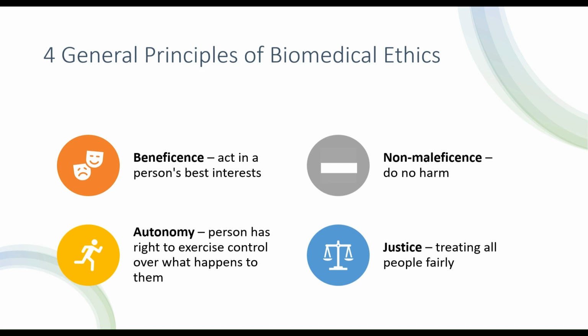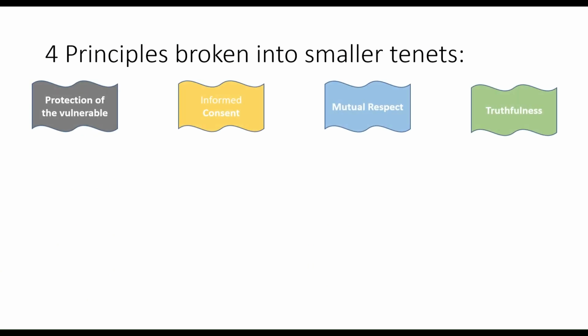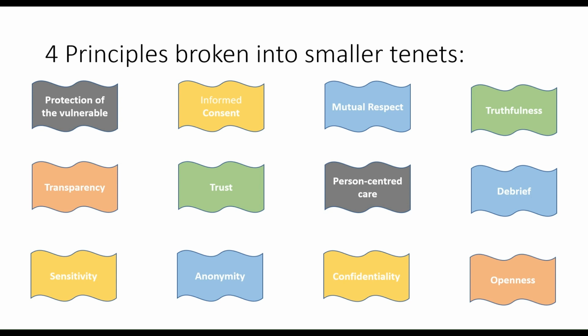Often healthcare resources can be limited, so it's the job of public health and healthcare professionals to consider how best to distribute them. This can be a difficult task, and even in the UK we can see inequalities in healthcare based on geographic locations and socio-economic factors. When applied to research with human participants in health and social care settings, these basic principles are translated into many tenets, including but not limited to informed consent, mutual respect, confidentiality, anonymity, trust, truthfulness, sensitivity, protection of vulnerable people, debriefing, and the safety of researchers.